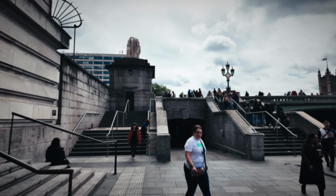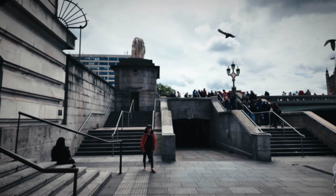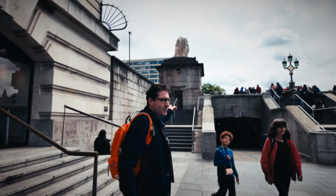So I also think, I'm pretty sure, am I wrong, but is that not where Pierce Brosnan goes down into the MI6 base, the Q branch or something, in, is it Die Another Day, one of the James Bond films?